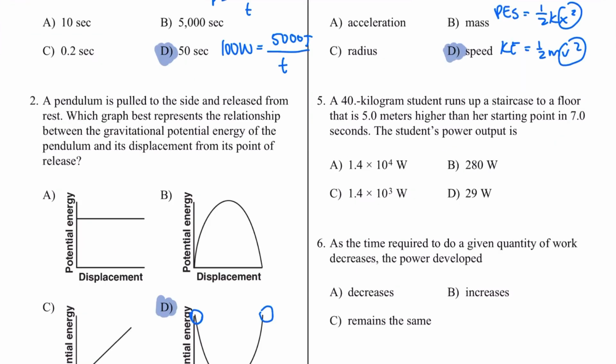Number 5, a 40-kilogram student runs up a staircase to a floor that is 5 meters higher than her starting point in 7 seconds. The student's power output is what? This question is asking for power, so we need to use the power formula. We have time, but we do not have work. The work formula is work equals force times distance, and we have distance but not force.